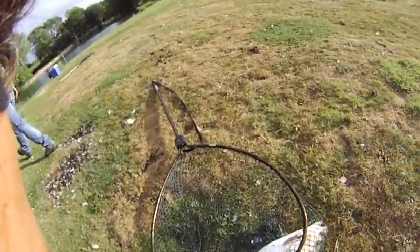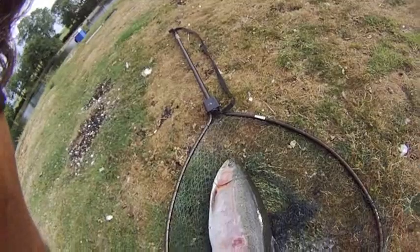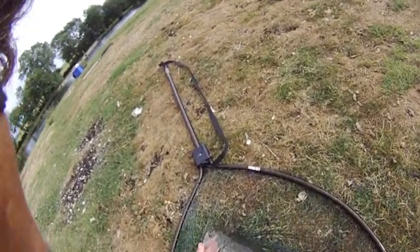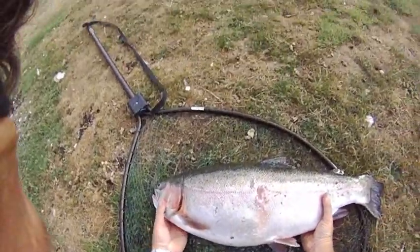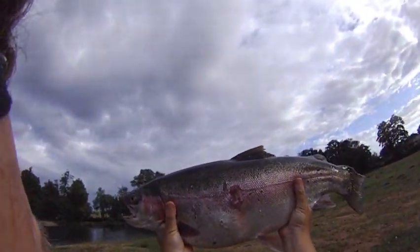Now, let's have a look at this beauty. What a fighting fish this is. This is 14 to 15 pound class. I haven't seen such a girth in all my life. Just look at the girth on it. It's chunky, it's big, it's deep. And I'm going to show you, ladies and gentlemen, just how big this fish is. Just trying to lift it up. Just look at that. That is a 15 pound plus fish.